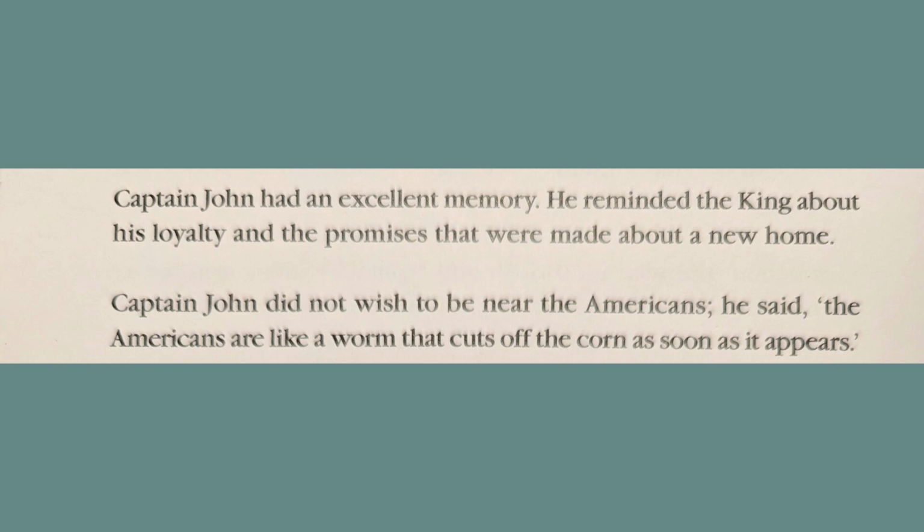Uh-oh. So what I said about the British honoring the Mohawk Valley, the Mohawk people, and wanting to move them to lands in Canada, it doesn't sound like the British gave them credit for fighting alongside them. Captain John had an excellent memory.